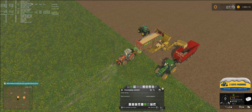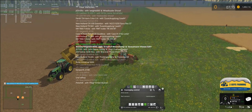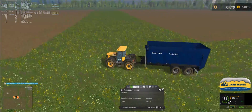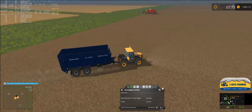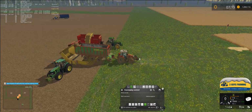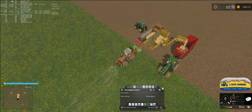Okay. There we go. Looks good. And where's our JCB? Oh, he's back. Yeah, he's cruising. Alright, cool. So we'll let the Massey finish unloading and we're off.